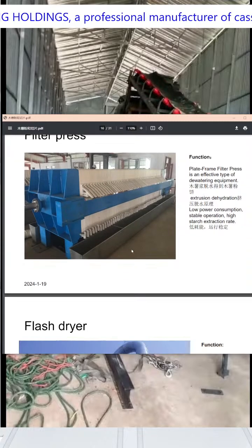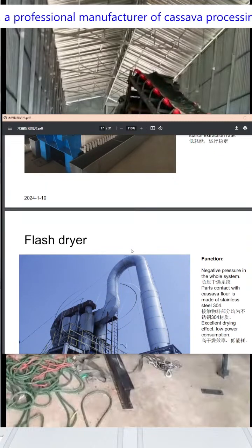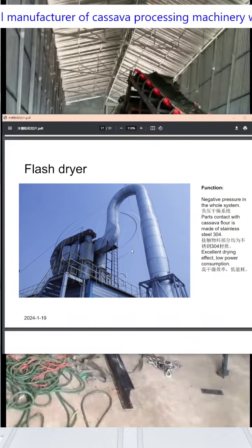After removing the moisture, finally is the dryer. Finally is the cassava flash dryer to get dry flour. For this drying machine, in our dryer, we use a negative pressure design in the whole system. That means we put the fan at the bottom. The advantage of negative pressure is that you can ensure the tube inside pressure is lower than the outside. So this design can ensure no leaking phenomenon.